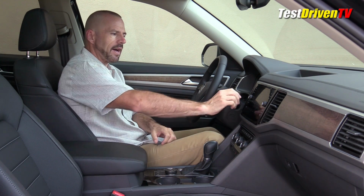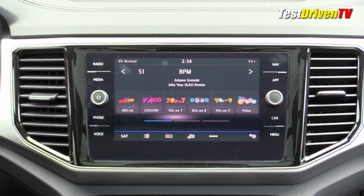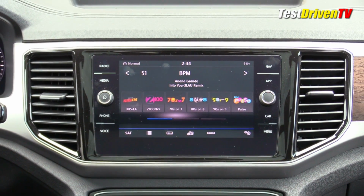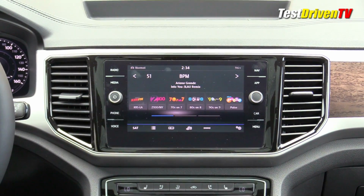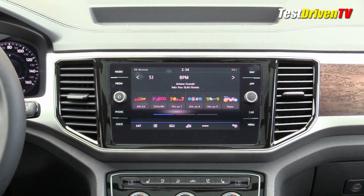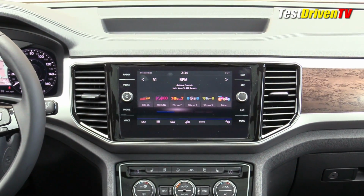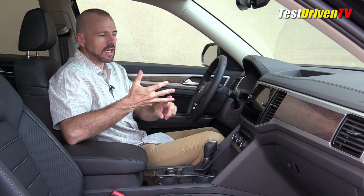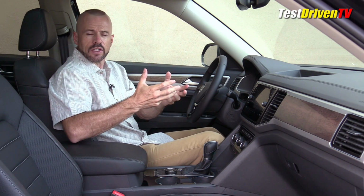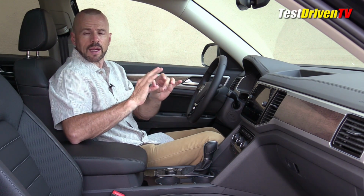And the best part about it is you have a volume knob and a tuning knob, because at the end of the day, those two things are far easier, quicker, more intuitive to use than buttons on the steering wheel or any kind of graphic sliders. That's just a fact of life. Some automotive companies out there just haven't gotten that yet. So there's a lot of feature content here. You've got Apple CarPlay, you've got Android Auto functionality, you have a lot of other connected services, in addition to the fact that the nav system here works exceptionally well.